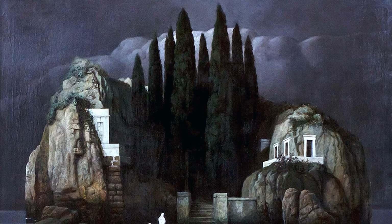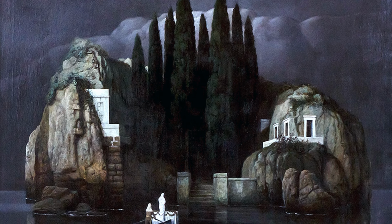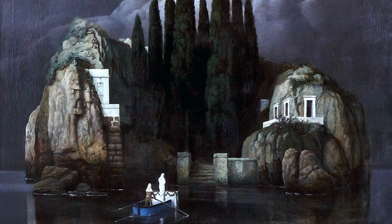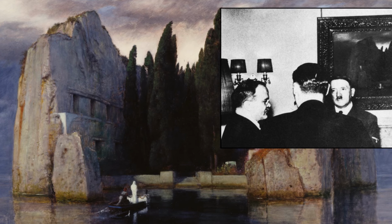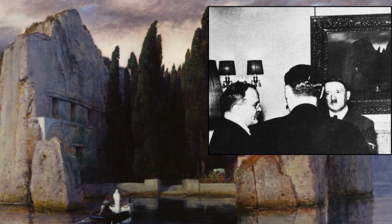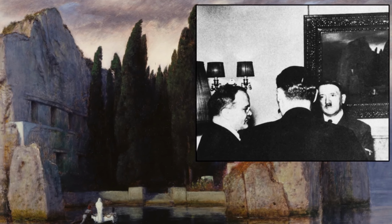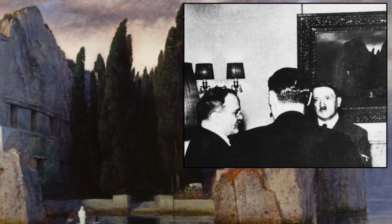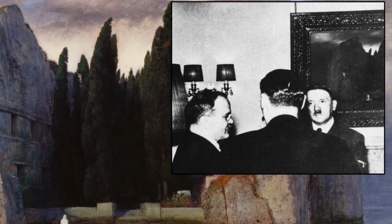During the beginning of the 20th century, Isle of the Dead became very popular in Central Europe, with one famous writer mentioning that the reproduction of this painting could be found in every home in Berlin. And among the admirers of this painting was also the German Chancellor Adolf Hitler, who in 1933 had personally acquired the third version that Böcklin painted. And you can see evidence on the insert here showing Hitler with the Russian Foreign Minister Molotov in front of the painting in November 1940.